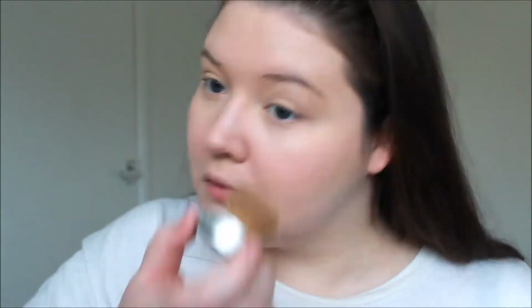And this is a L'Oreal powder foundation that I've literally had for so long, which might be gross, but yeah, I've been using that instead of my Clinique foundation. So I just put this all over my face, and you can build it up, and I use the brush that it comes with.